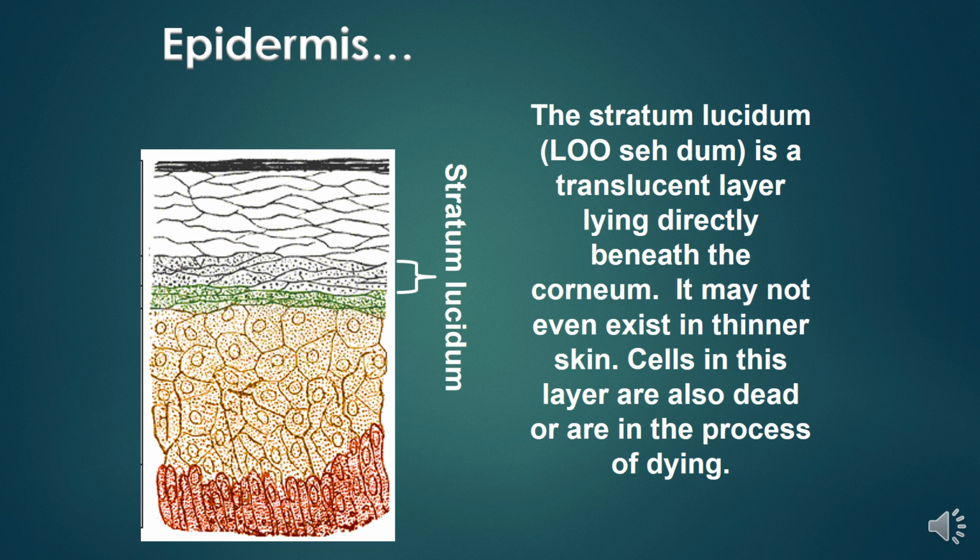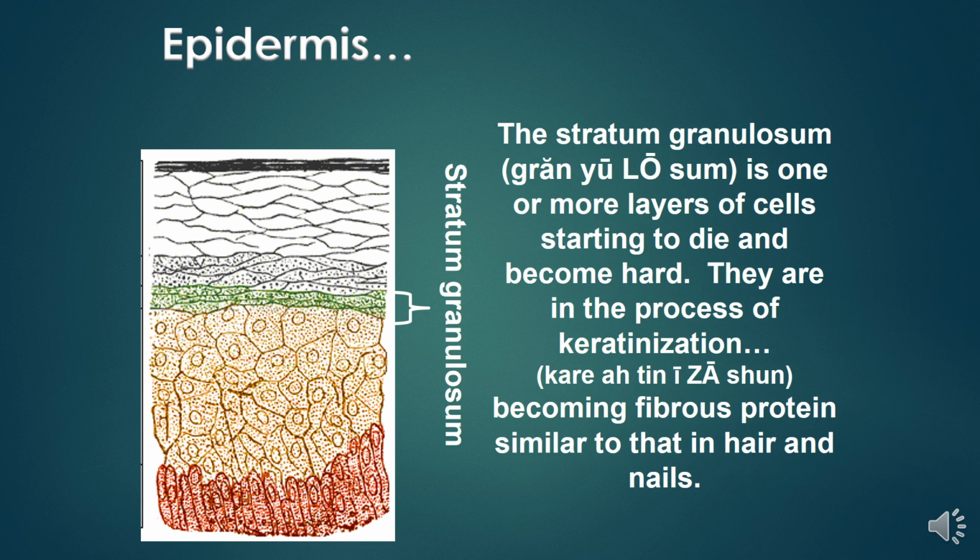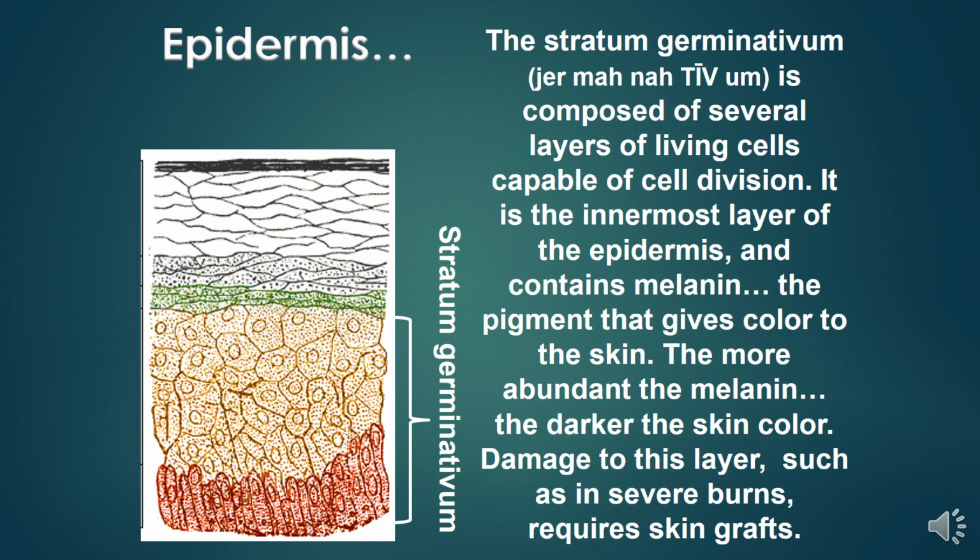The stratum lucidum is a translucent layer lying directly beneath the corneum. It may not even exist in thinner skin. Cells in this layer are also dead or are in the process of dying. The stratum granulosum is one of more layers of cells starting to die and become hard. They are in the process of keratinization, becoming fibrous protein similar to that in hair and nails.